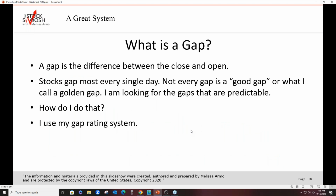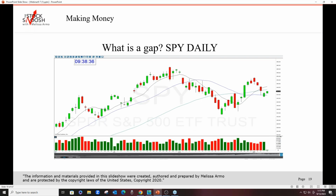So what is a gap? A gap is the difference between the close and the open. Stocks gap most every single day, but not every gap is a good gap, or what I call a golden gap. I'm looking for gaps that are predictable. How do I do that? I use my gap rating system, okay? So this is what you come and learn from me. Like I said, it's applicable. You can apply it to anything in the market, ETFs, stocks, and you utilize it to your advantage to be able to make the daily picks.